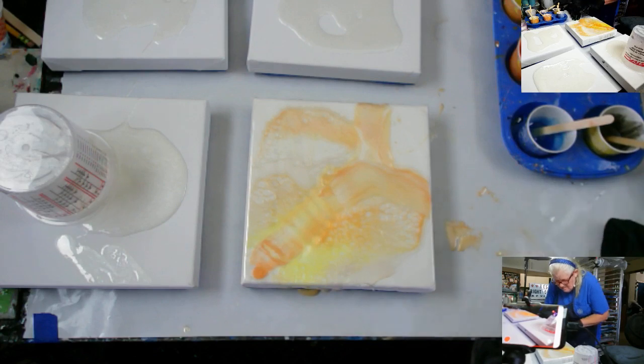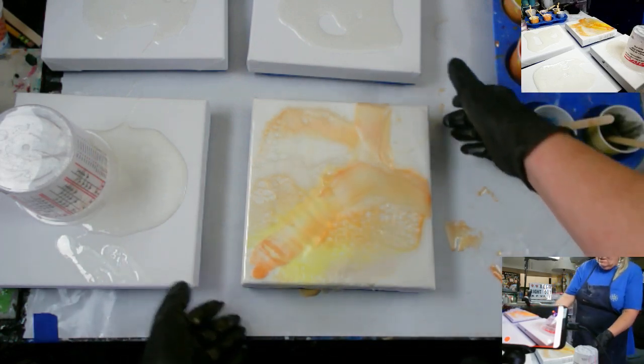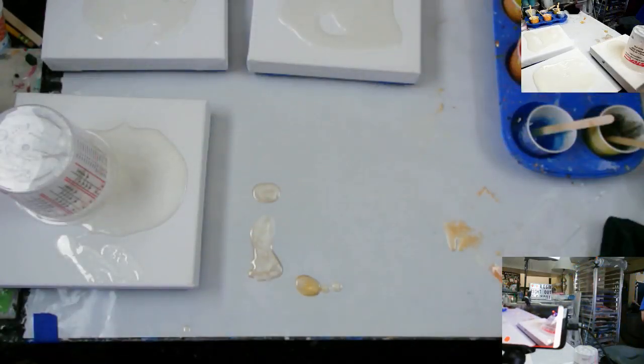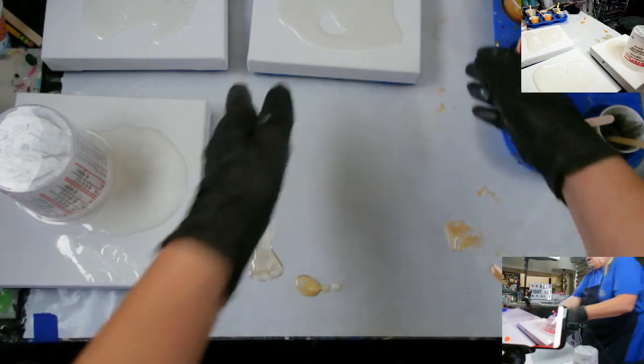Well, two colors when you're doing a resin one is not very good. Okay, this one can go off to the side. Okay, now on to number 3.